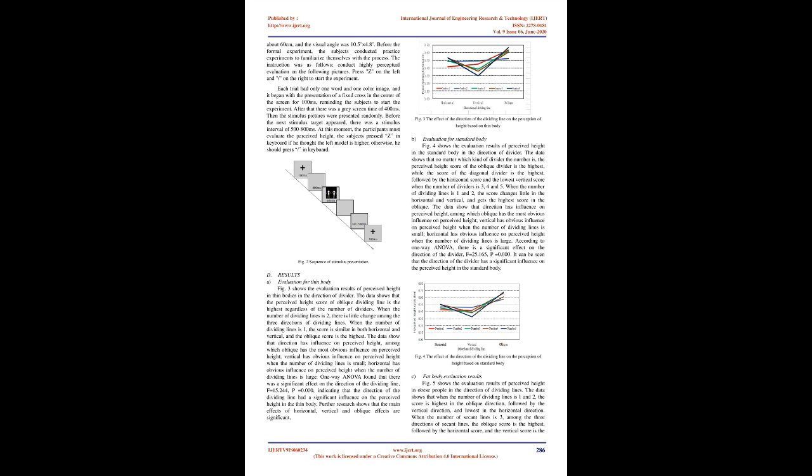score is the highest. The data show that direction has influence on perceived height, among which oblique has the most obvious influence on perceived height. Vertical has obvious influence on perceived height when the number of dividing lines is small. Horizontal has obvious influence on perceived height when the number of dividing lines is large.